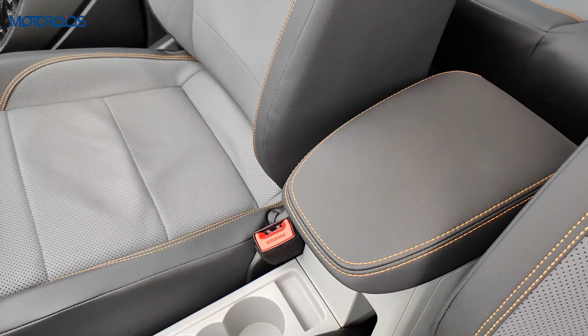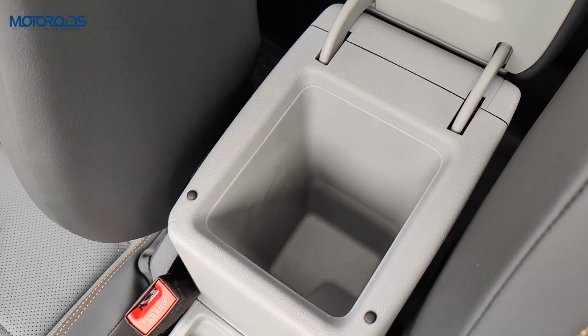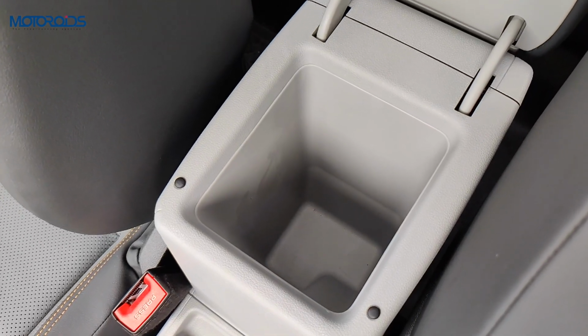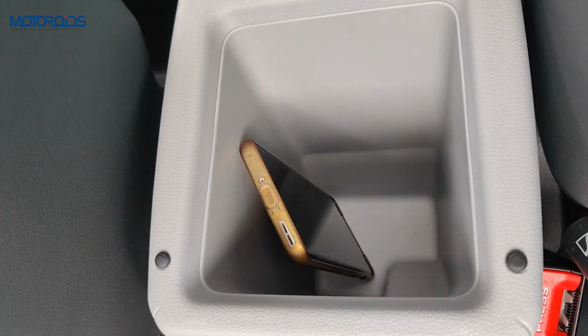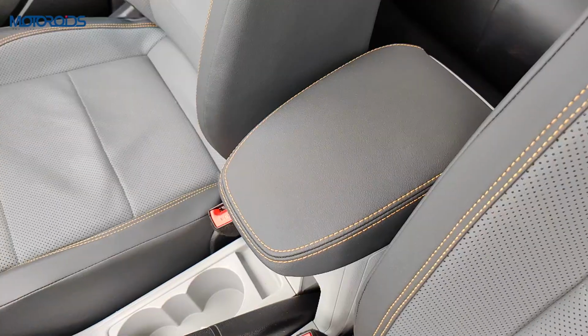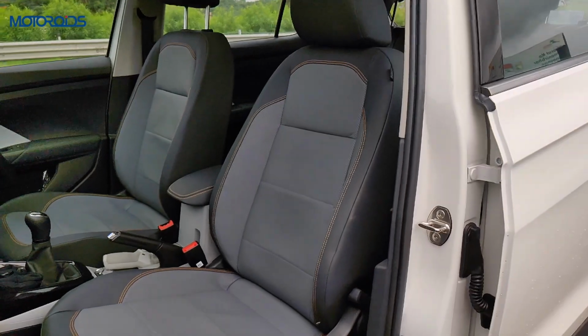The armrest is sliding, but it's not height adjustable, and underneath there is ample space for you to put a big cell phone or a wallet and a few other articles, and it's very useful. It's finished in leather and has this contrasting stitching. Looks rather nice. The seats are very comfortable, as I mentioned.